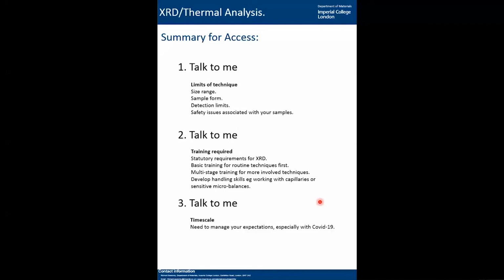So to go from 0, I've never used an X-ray diffractometer before, to being able to do in situ methods is not necessarily a quick process in the best of times. But obviously with the COVID situation, some of our time frames will be extended. But again, talk to me and we'll discuss all those things. So I guess not to labour the point, but my general message is talk to me. Okay, thank you very much.